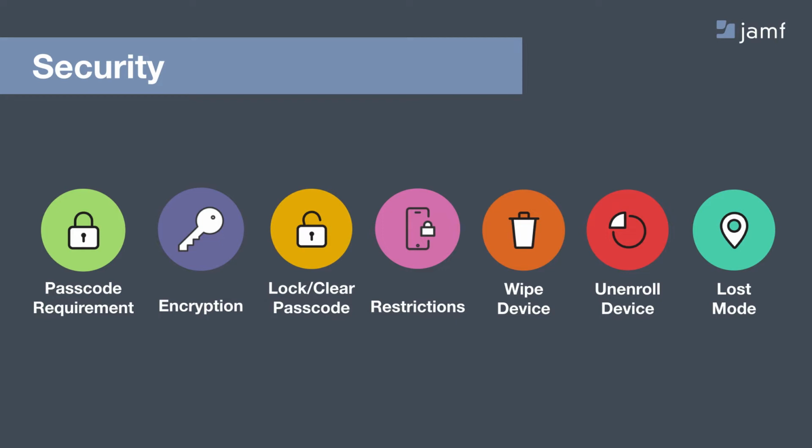As I mentioned, you can lock and clear passcode. Locking it means that if I come to you as the admin of our Jamf Now account and I say, I lost my iPad on the airplane, you can hit lock and make sure that it's locked down, it's password protected. And if I come to you and say, I forgot my passcode, I don't know what it is, you can hit an unlock command, which clears the passcode for me. I can re-enter a new one, thus securing encryption on my device.